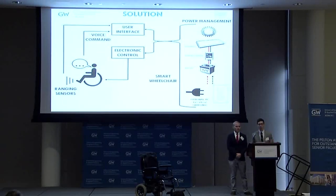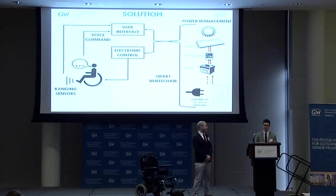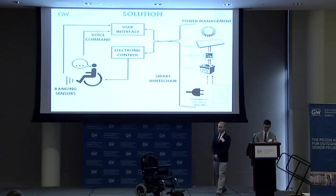So I'm going to give an example of one of these commands. If the wheelchair is going forward and there's a wall in front of it, it'll immediately stop. If somebody passes it, then it would stop for an instant and then continue going at its original speed.